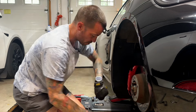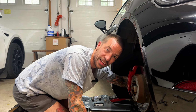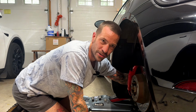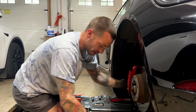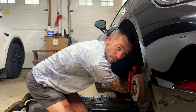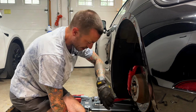It's funny, I'm doing this with my Apple Watch on, and I always look at YouTubers doing work on their own cars, and they have Rolexes on, like TJ Hunt, he's got a Rolex on, he's elbow deep in an engine bay. But that's baller status right there. I'll stick with my Apple Watch for now.